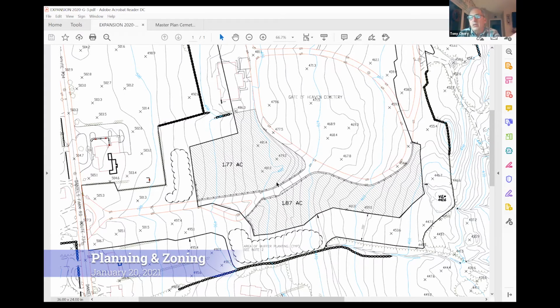So it's not gonna look the same to them without some sort of buffer. That's all I'm saying. It's gonna look like a cemetery with stones to them now. They're just not gonna be able to use them. Do you have a different buffer in mind, or did you think the fence they already have could enhance that?